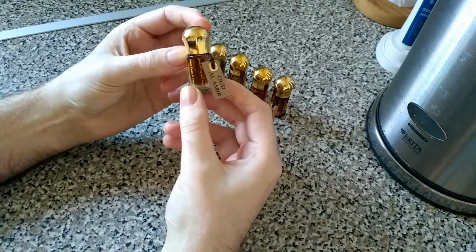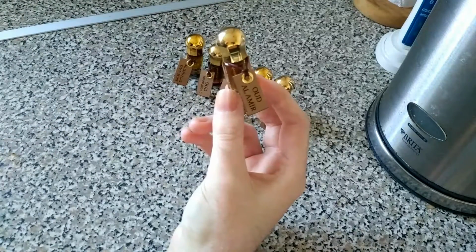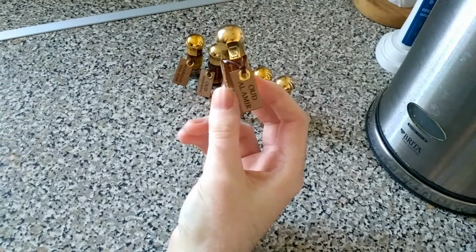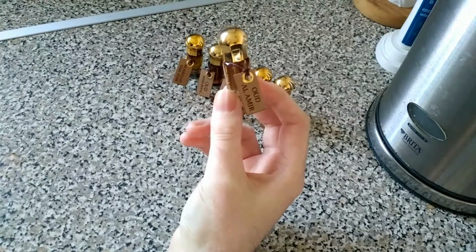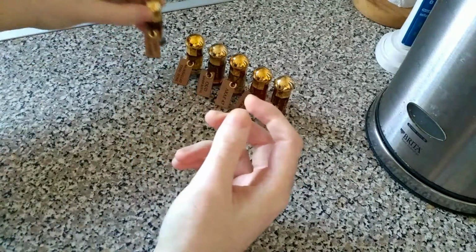I lean more to a man for this one. It can be unisex, but I'd lean a little bit more towards a man. So yeah, that's just my quick take on it.